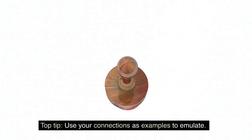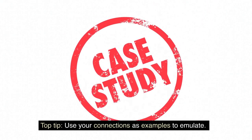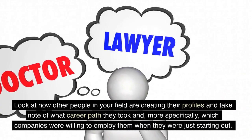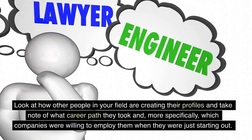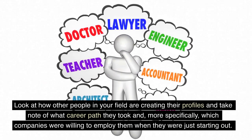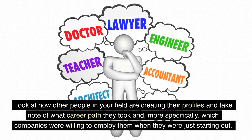Top tip: use your connections as examples to emulate. Look at how other people in your field are creating their profiles and take note of what career path they took, and more specifically, which companies were willing to employ them when they were just starting out.